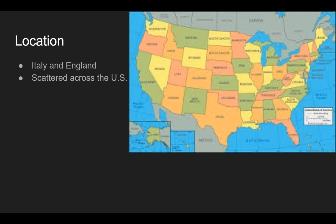Location, of course, you're going to find them in Italy and in England, like I mentioned. And they're scattered across the U.S., all the way from North Carolina, sorry about the bad quality, to California. They're scattered throughout the U.S.